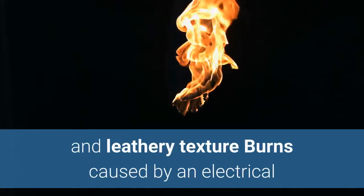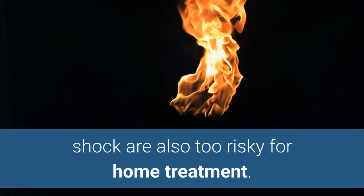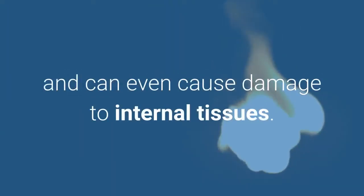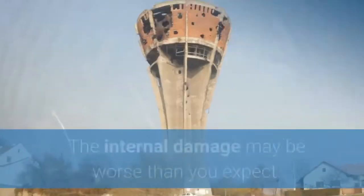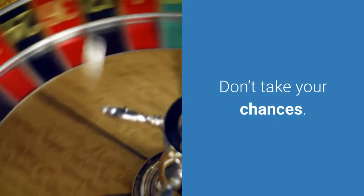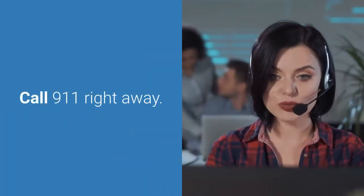Burns caused by an electrical shock are also too risky for home treatment. These burns often reach layers under the skin and can even cause damage to internal tissues. The internal damage may be worse than you expect. Don't take your chances. Call 911 right away.